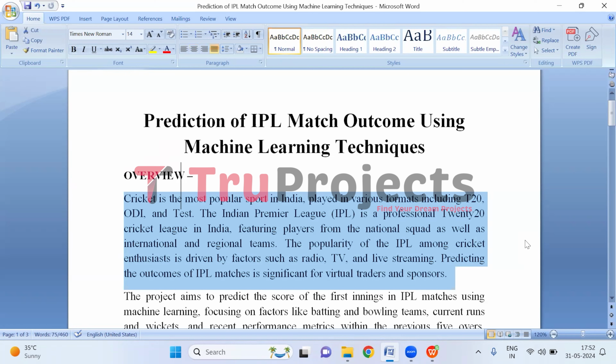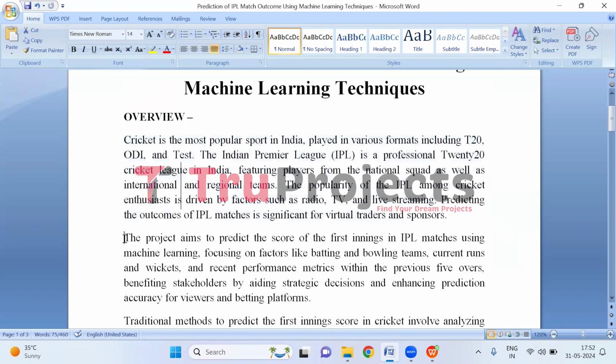Many factors like live streaming, radio, and TV broadcast made this league popular among cricket fans. The project aims to predict the first inning score in IPL matches using machine learning, considering factors like batting and bowling teams, current runs and wickets, and recent performance metrics within the last 5 overs. This enhances prediction accuracy for viewers, aids strategic decisions, and benefits betting platforms.